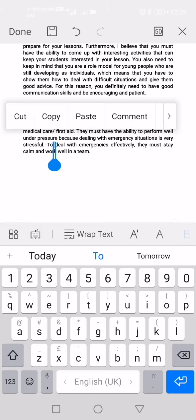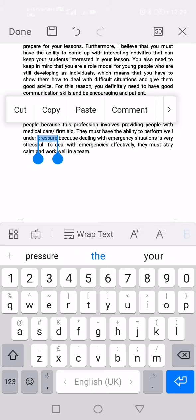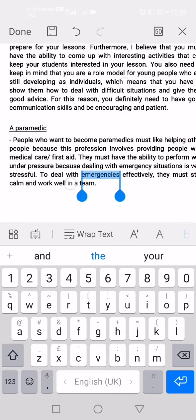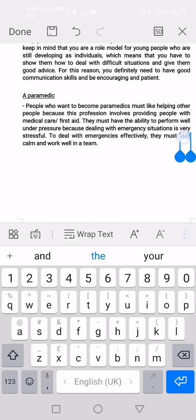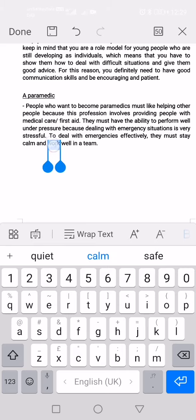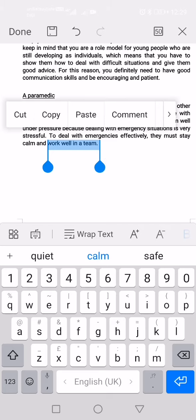Okay, to deal with emergencies effectively, paramedics, they must what? They must always stay calm. 要很冷静, mesti tenang and work well in a team. Meaning they need to be able to work with a team.